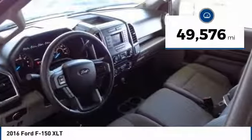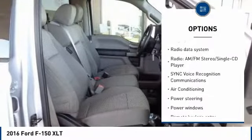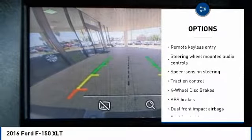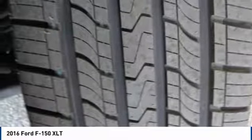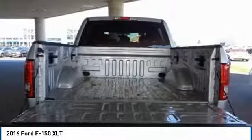Here are some of this vehicle's great options: traction control, air conditioning, dual airbags, power steering, alloy wheels, four-wheel disc brakes, center armrest, security system, fog lights, electronic stability control. If you like it online, you'll love it in your driveway. Take it for a spin today.